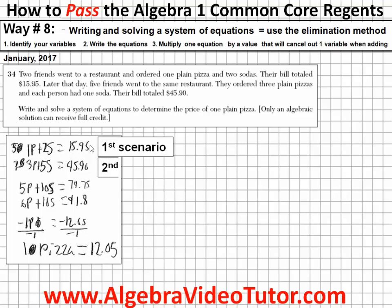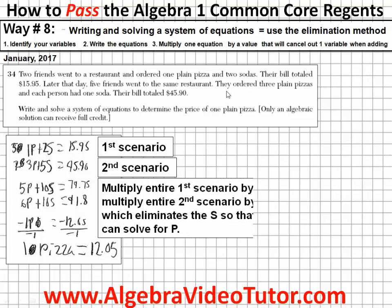In the second scenario, 5 friends went to the same restaurant. They ordered 3 plain pizzas, that's your 3P. And each of those 5 people had 1 soda, so 5S. And they spent $45.90. Now doing that alone will get you 2 points. But we want to continue here to solve for the price of 1 plain pizza.